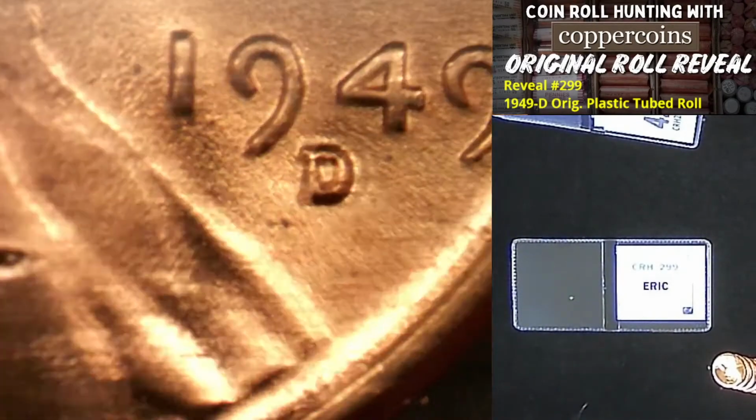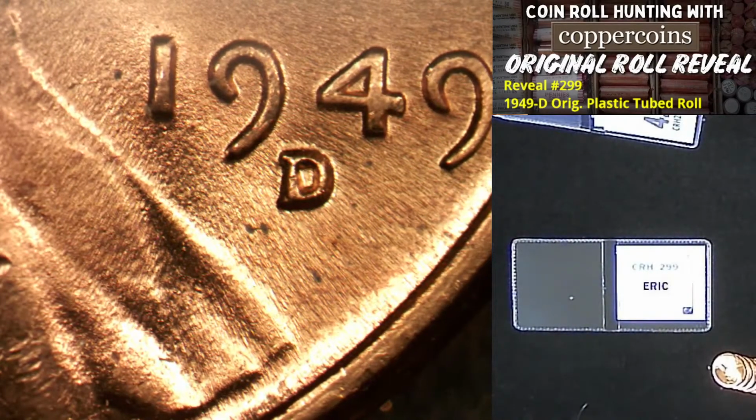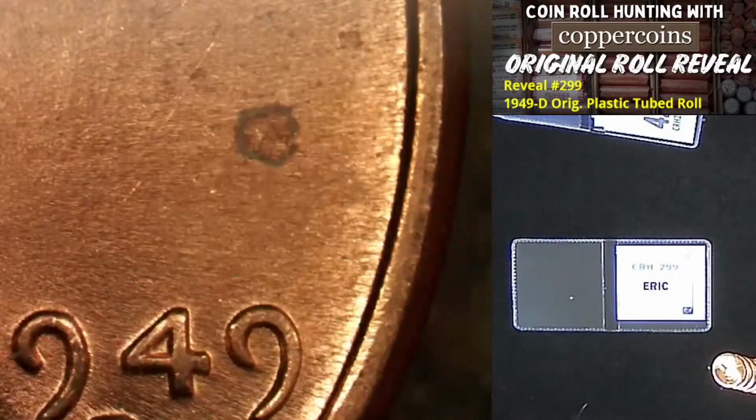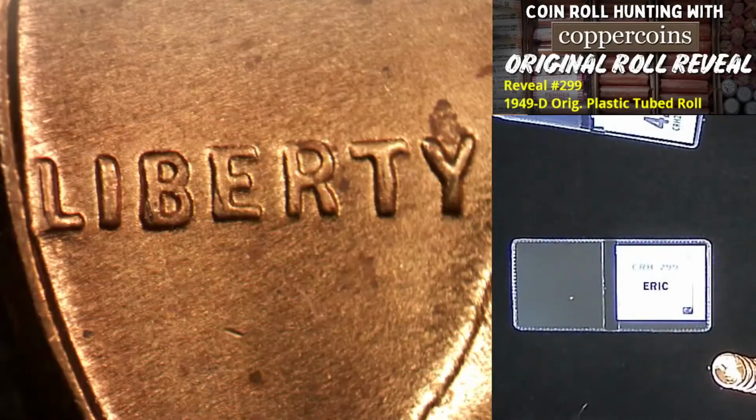All right, here's coin number 41. 41 goes to Eric Beyer. And Eric Beyer gets a chunk. Same thing as a bunch of other people. Basically a 1949 D Lincoln cent. Unfortunately, sorry buddy.